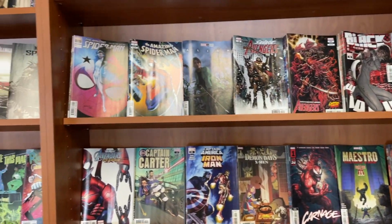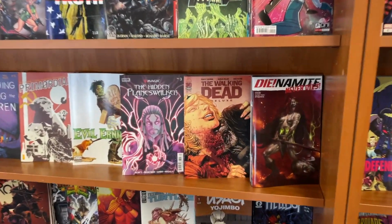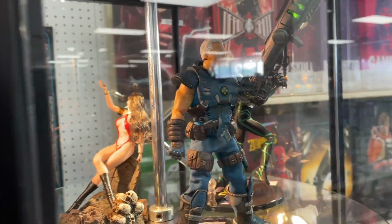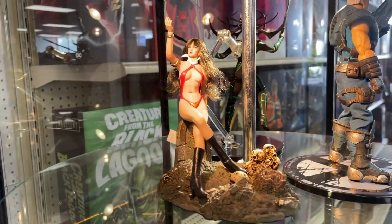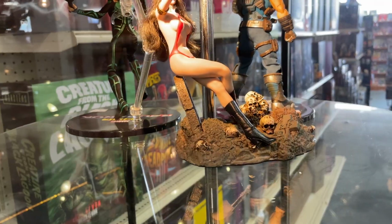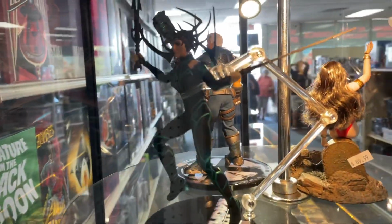And we got some Marvel books. We got some Image and Indies over here. Wow, look at that cover. That's crazy. There's some Mezcos in here, Cable. Wow, that's a cool looking Vampirella. I don't know who makes that one. It looks like a Phison type body. And then you got Hela.